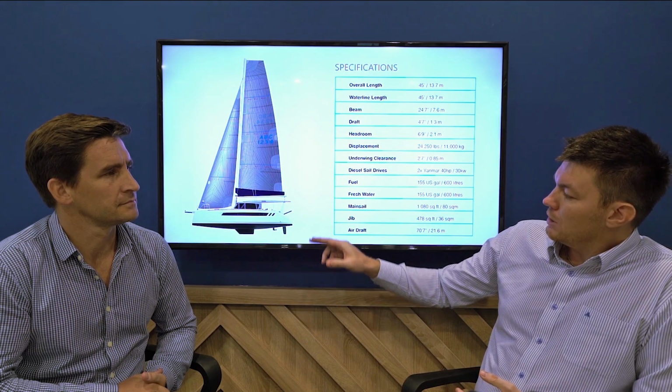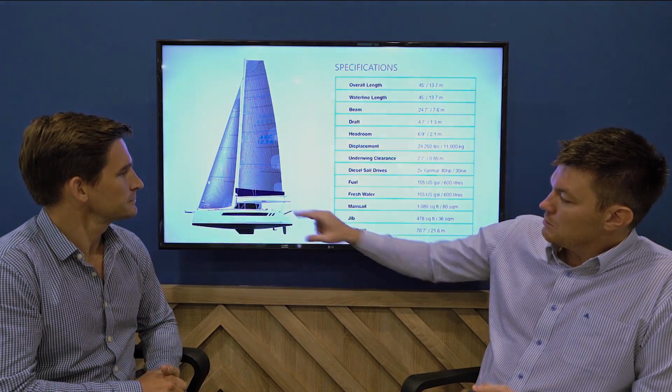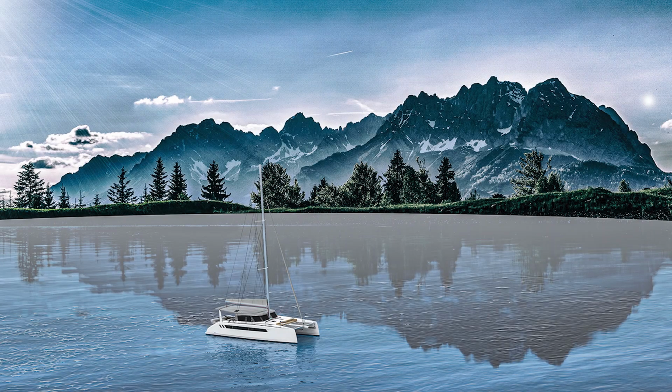So the standard boat will have 2 flush mount panels mounted on the back of this extension over the targa arch. But many people are going to be upgrading to larger solar arrays, which we can offer.